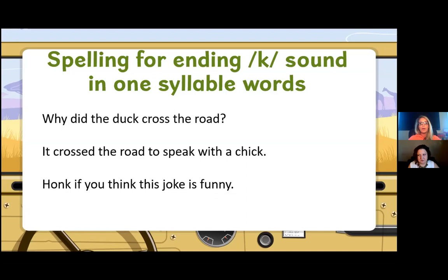So right now, the first one I want to ask you is this. What is the spelling for K when it's at the end of a short vowel word? CK. CK, that's right. And do you see any of those within these sentences? Here's thinking about this at home, friends. There are two of them.